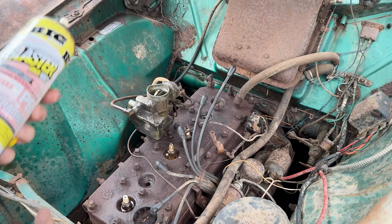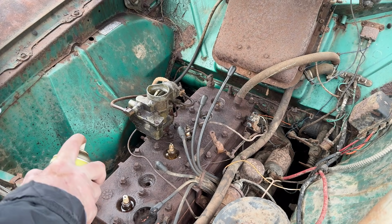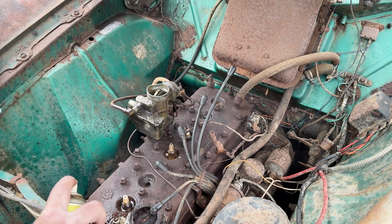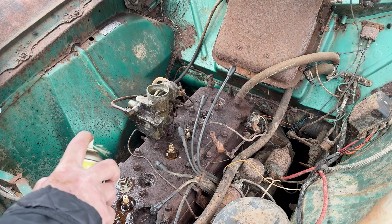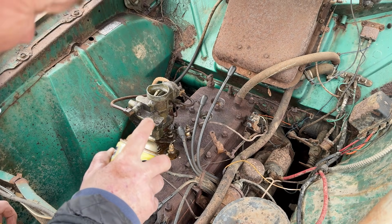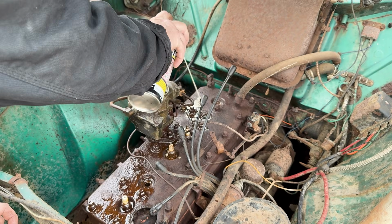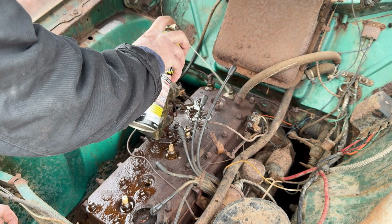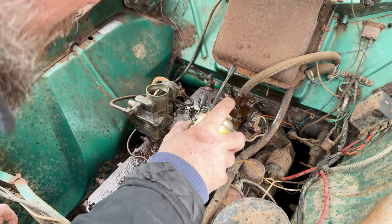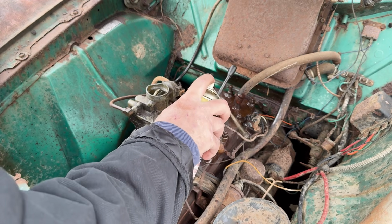Since that's my plan of action, I'm gonna take some blaster and just spray every stinking bolt, every nut and bolt on here with it. And whether it got to come off or not, I'm just gonna spray them. So maybe that'll help me out when I get back. I'll just spray everything down. Take off as little as possible. If I can leave it on, I'm gonna leave it on.